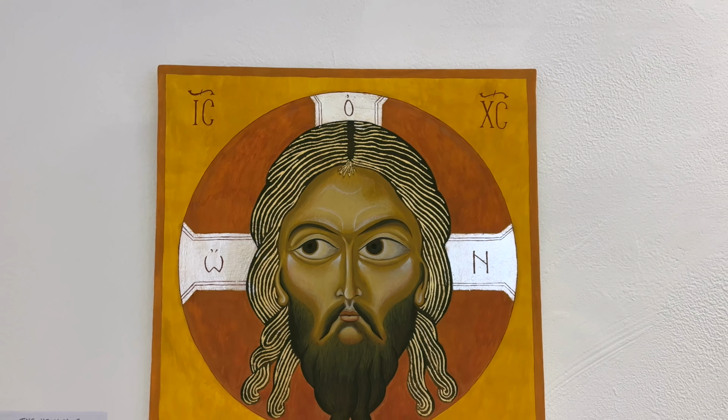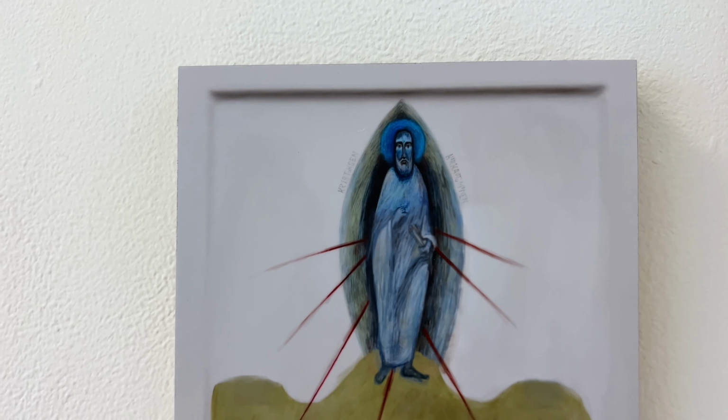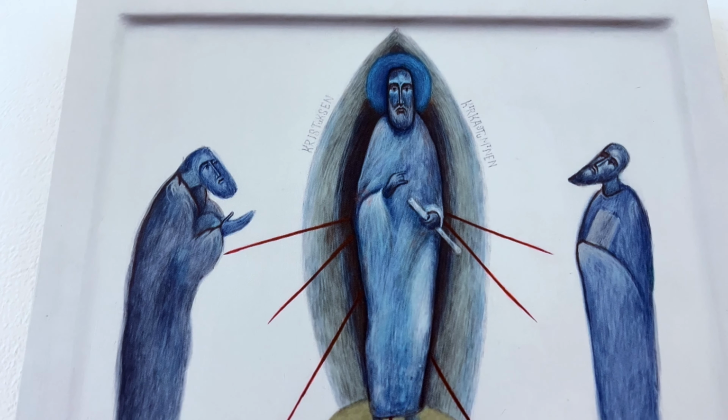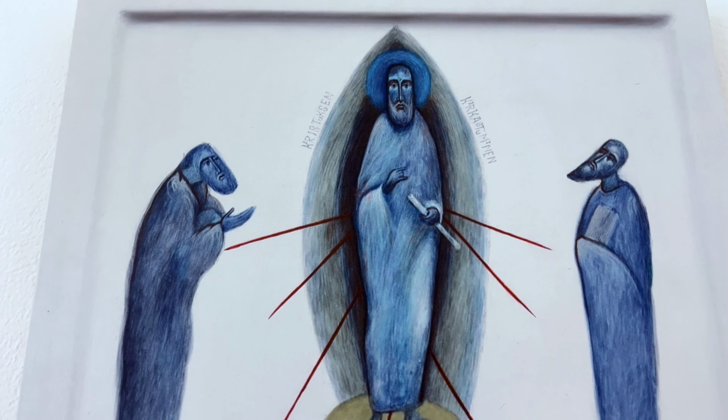And the third step, which is still happening just now, is kind of a new line, a new path in my work: icons that are very personal and moving away from the traditional style, but also the traditional way of looking at iconography. These would be icons with animals, or icons of animals.